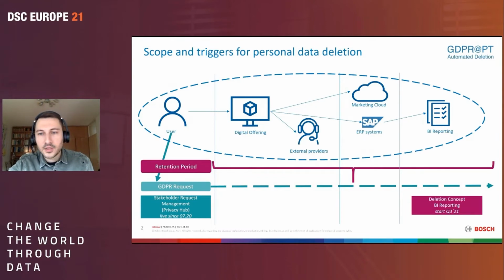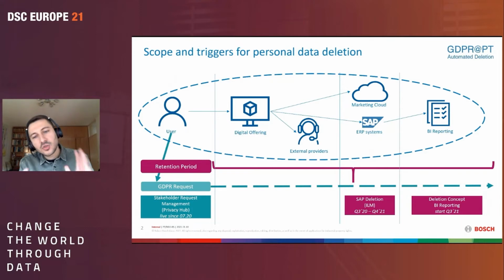The second part of the automated deletion procedure is the deletion concept for the BI reporting, which also is sort of interconnected with the SAP deletion, because the BI reporting we are using, it all comes out from the ERP systems which utilize SAP. Of course, SAP is a very large corporation, and a lot of different companies use SAP, of course, Bosch included. And we came to a realization that before GDPR hit in 2018, SAP didn't really have a deletion concept. They didn't really delete data whatsoever. I mean, I'm sure they did to a certain degree, but they didn't have to do it on the level you have to do it now.